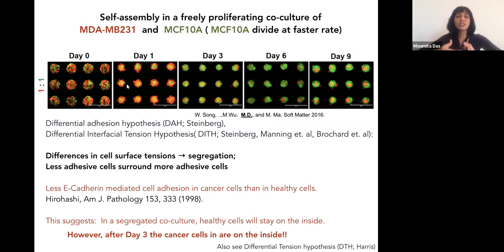Now what happens at the end of day 1 is that these 2 different cell types sort of self-organize in a way that you get this core shell morphology, where all the healthy green cells are on the inside and form the core, and all the cancer cells, the red cells, form the shell and are on the outside. And we can understand this self-organization by using the differential adhesion hypothesis, right? What the differential adhesion hypothesis does is it models these different cell types as blobs of liquid with different surface tensions, and also there is an interfacial tension.